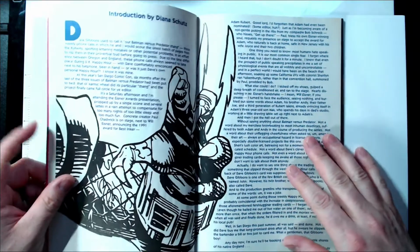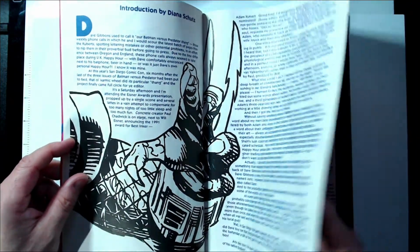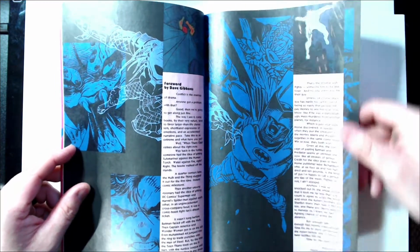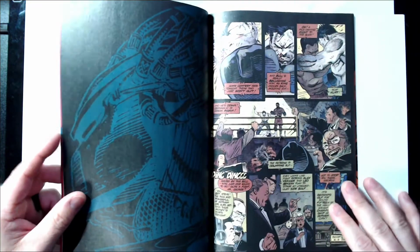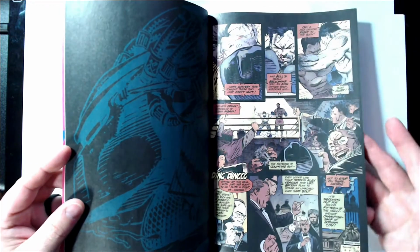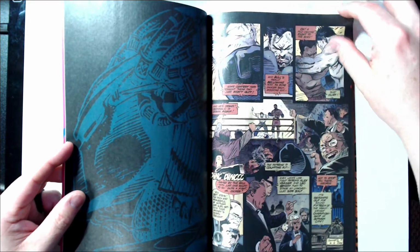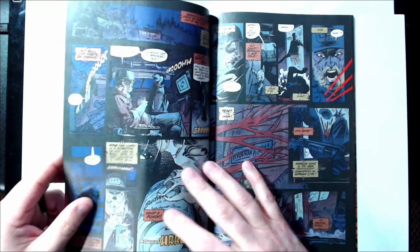If you were like me, you were a big fan of The Predator when you were a kid. This came out in 1992. The Predator was a movie that both thrilled and scared the heck out of me. I think that came out in 89. Great character, awesome character. And to see him depicted the way the Kubert brothers do in this book is absolutely gorgeous. The art in this book is top-notch.